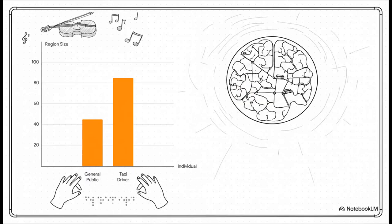And this chart shows it perfectly. Researchers have seen that expert musicians have larger motor regions in their brains. People who read Braille develop larger sensory areas for their fingertips. And one of the most famous examples, London taxi drivers who have to memorize this ridiculously complex map of the city actually grow larger brain regions for spatial memory. The work they do literally reshapes their brain.